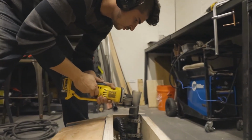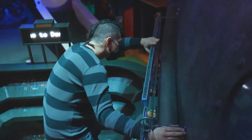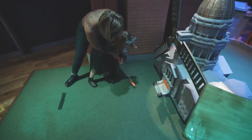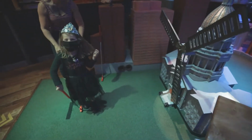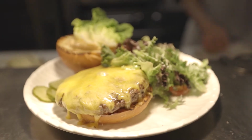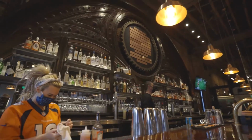I've always loved mini golf since I was a kid. Never really thought that I'd be designing courses, and it's absolutely amazing to see the smiles on people's faces, the excitement. Urban Putt brings to downtown Denver a little bit of fun and whimsy. It's a place downtown that you can go to have fun, still have really great food, really great cocktails, drinks, a little of something for everybody.